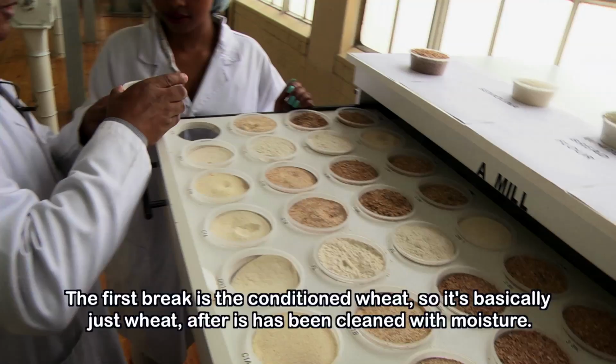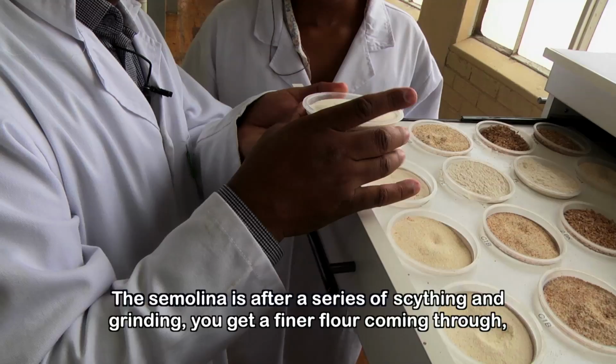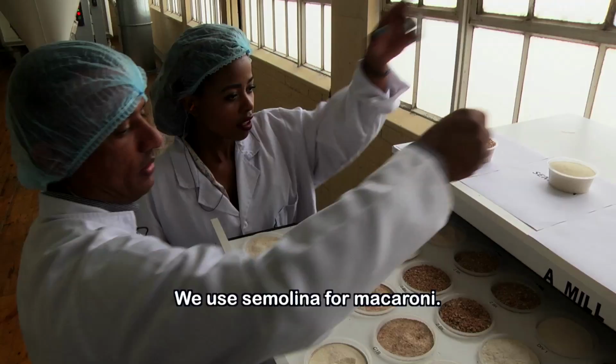Yes. And then the semolina? The semolina is after a series of sieving and grinding, you get a finer flour coming through at a certain particle size, which we define as semolina. And then from there onwards, it gets processed further. So what would we use semolina for? Semolina particularly we'd use for macaroni.